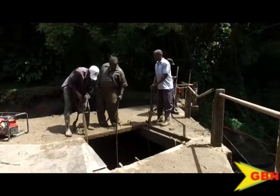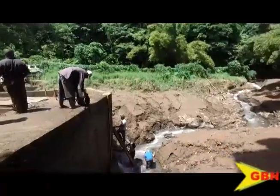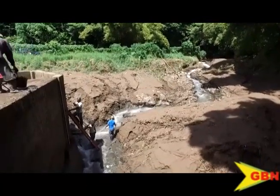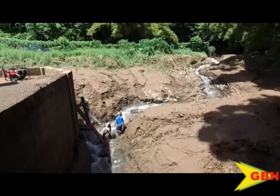The Annandale water treatment plant produces on average 2.5 million gallons of water per day. However, due to the blockage, it was limited to provide 1.7 million gallons of water to consumers from Annandale through to Point Salines in the south.